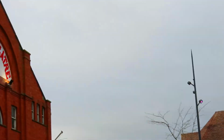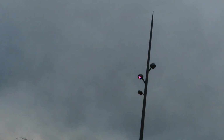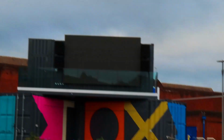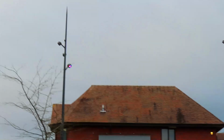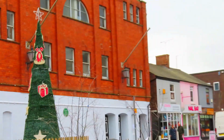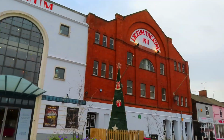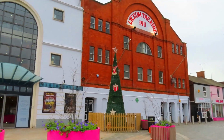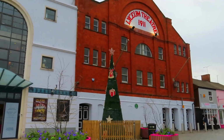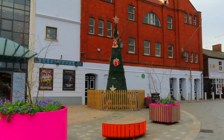The Lyceum's now got their Christmas tree up. And looking round, there's no actual fantastic lights anywhere other than that, but I think it's safe to say their tree is bigger and better than the council one round the corner. It's got Christmas presents on and stars and things. So can we say they've won?